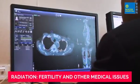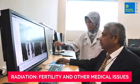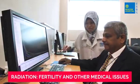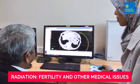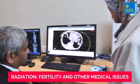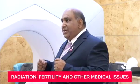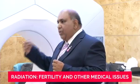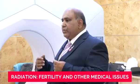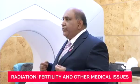Yes, it can cause fertility problems. Depends on where we do the radiation. Say, for example, I have a young lady with a cancer of the rectum, and I need to treat the pelvis. The ovaries are there, and so the dose of radiation that I give can ablate the hormone production and can later cause fertility issues. And similarly in men, if it's close to the testes, you can cause fertility issues.